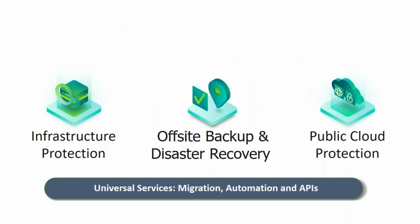So we'll take a look at 3 different use cases for a hybrid cloud. We start with infrastructure protection. So this is key, day one kind of stuff. You have to protect your workloads, whether those are physical machines, Windows, Linux, virtual machines, VMware, Hyper-V, Nutanix, whatever kind of infrastructure you have, you have to protect that. And again, it's not just the data, it's where is that data stored? How secure is that location?